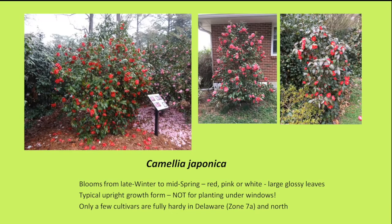The two on the right are on my property right here in North Wilmington, so they can grow here. The one on the left is in a botanical garden in Norfolk. So they can either have a rounded shape or a tall upright shape. The one in the middle picture there is already at my roof line, so I'm going to have to do some major chopping this year. So just to remember, with a japonica, you really can't plant that under a window. It's not going to work there.